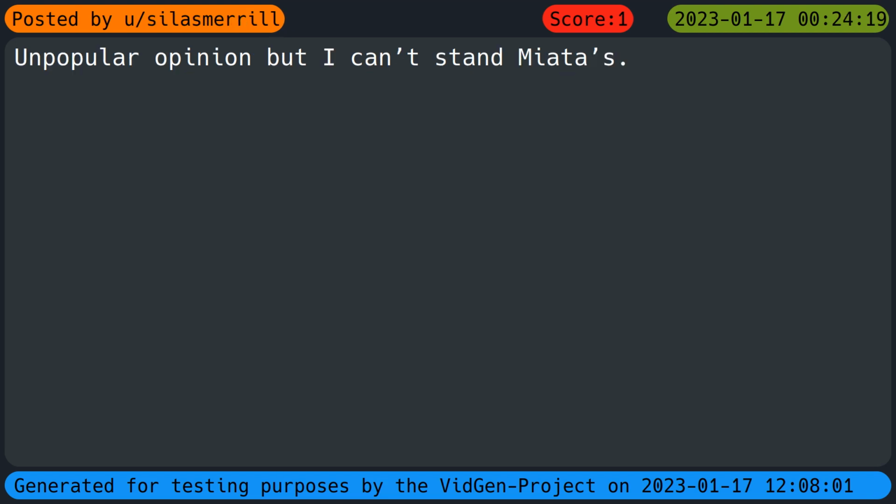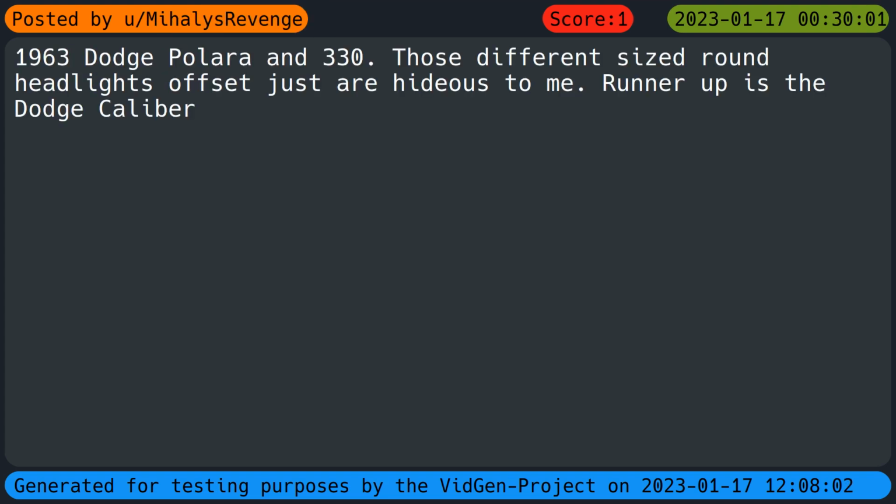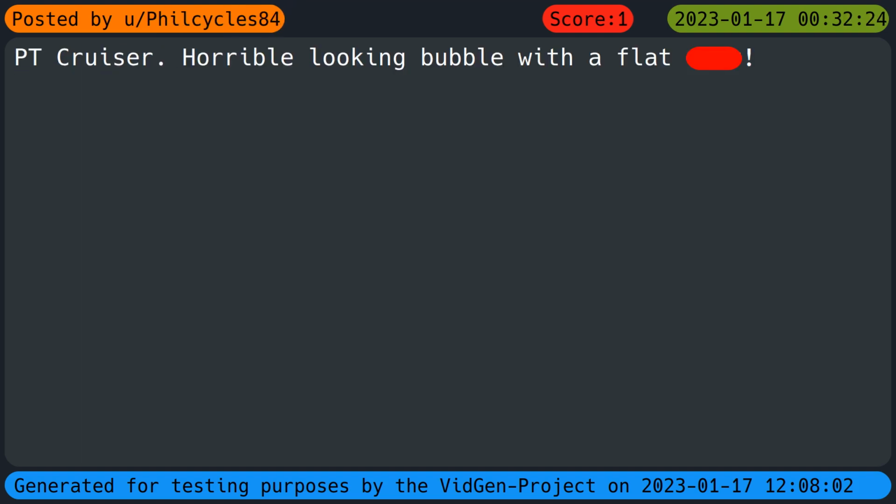Unpopular opinion, but I can't stand Midas. AMC Pacer. The Buick. 1963 Dodge Polara and 330. Those different sized round headlights offset just so are hideous to me. Runner-up is the Dodge Caliber. Ford Maverick. PT Cruiser. Horrible looking bubble with a flat back.